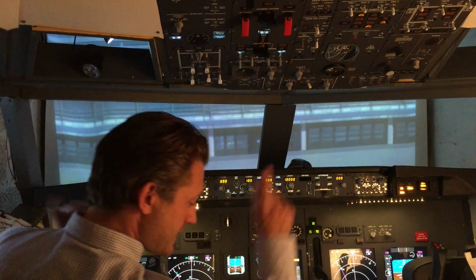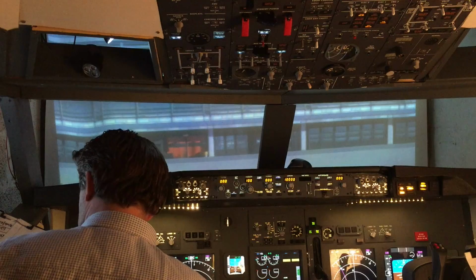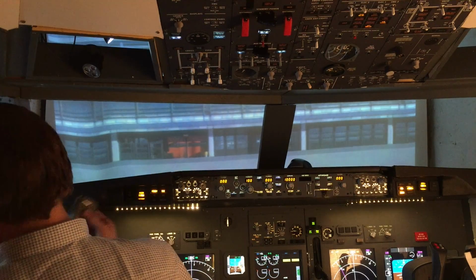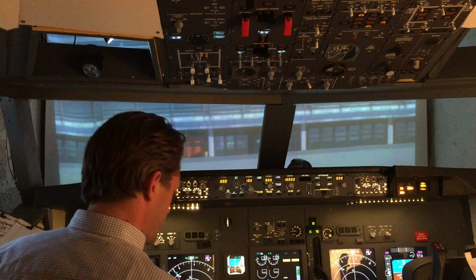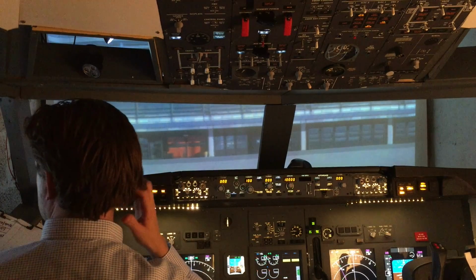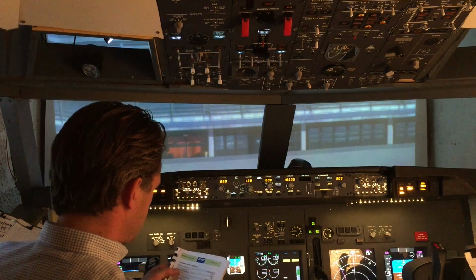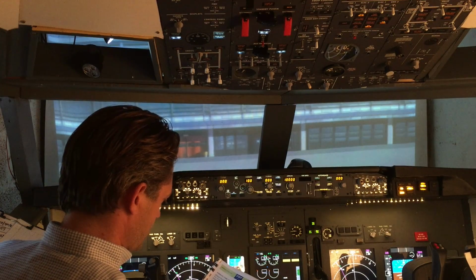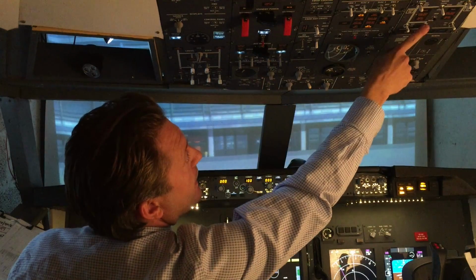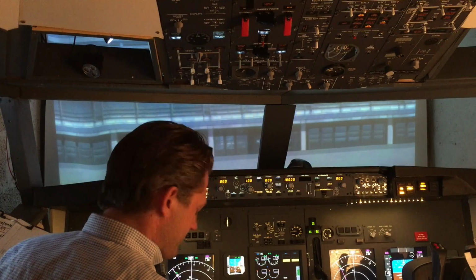I have speakers placed in the ceiling, and they should give you the sound from the ATC, and then I have here, see if I can get it around all the wires here, a microphone for talking to the ATC. Hopefully we should be able to get in touch with them shortly. Okay, while we do that, we could get some bleed air from the APU, and see if we can get in touch with Hamburg.